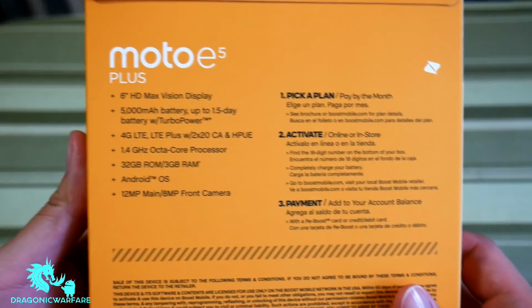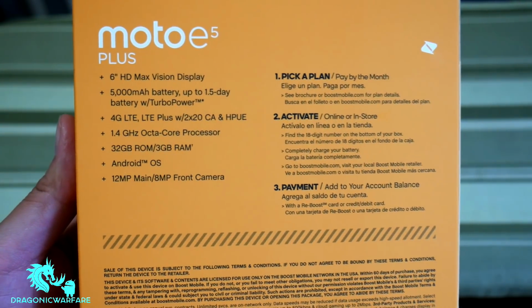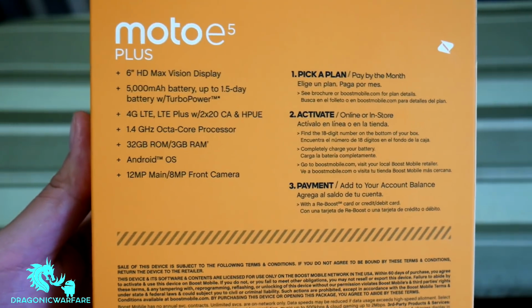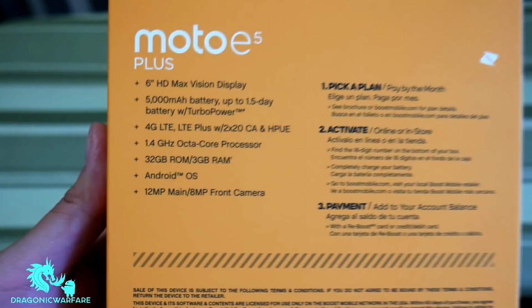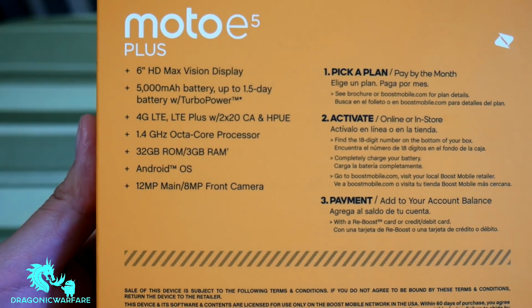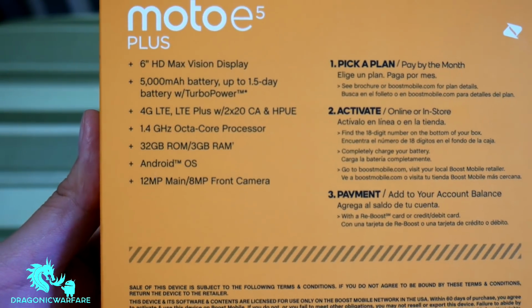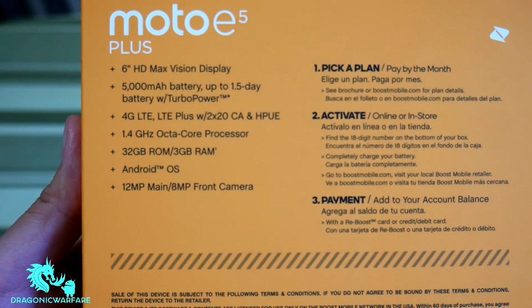So here's the back of it. You can see Moto E5 Plus, 6-inch HD Max Vision display, 5,000 milliamp battery. Guys, wow, for the specs and the price this might be the budget phone king of Boost Mobile, but who knows? Let's see. Up to 1.5 days of battery with turbo power. Wow, so turbo charging? And like I said, we'll test all that out. You already know I'm going to test this phone fully.